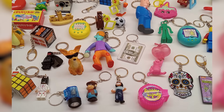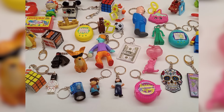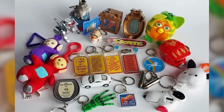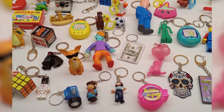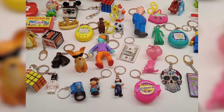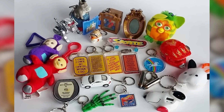I really liked it. And keychains were often personalized or themed, featuring favorite TV shows, movies, or fun characters. They were not just functional, but also a way to express your interests and personality. Collectible keychains from brands like Tamagotchi or Pokemon were particularly popular. I think I had a Garfield one.